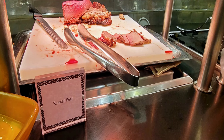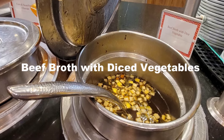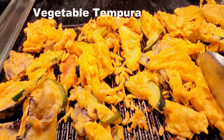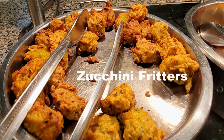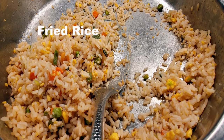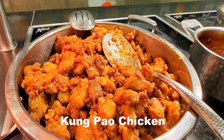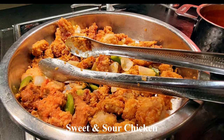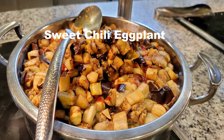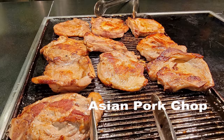Featuring flavors of Chinese food. Choice of roasted beef tonight. Here are some of the Chinese dishes. This station sure has got a lot to offer, and let's check them out.